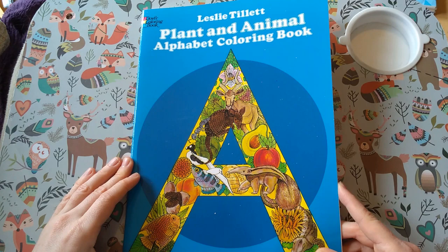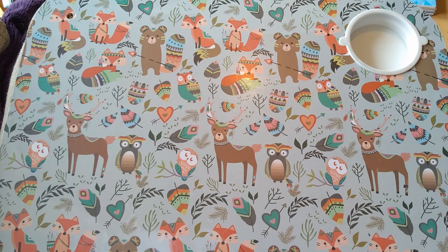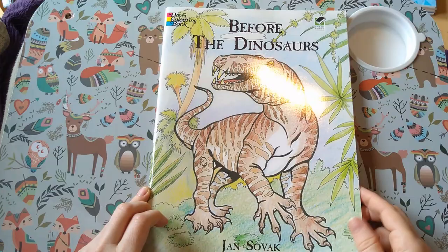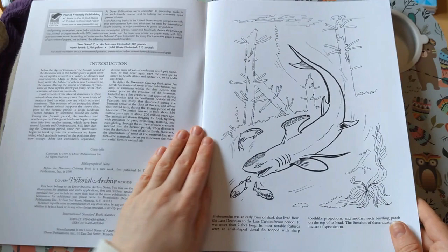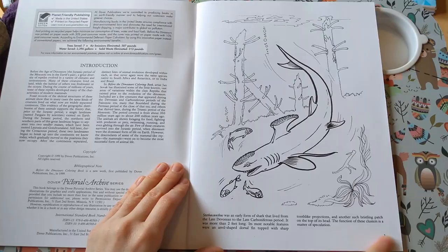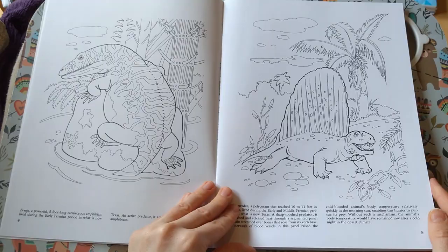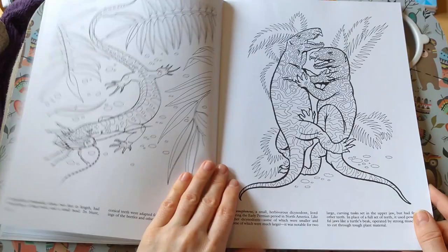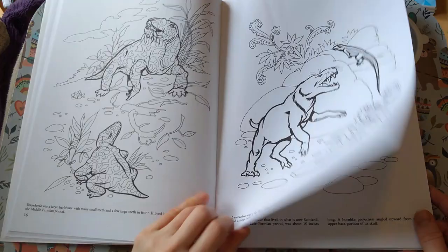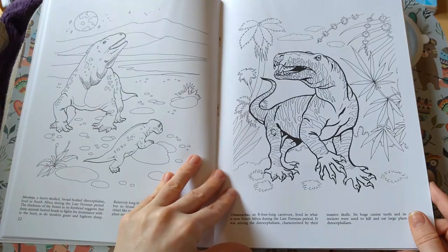Okay, then I've got quite a few by Jan Sovak. And these are all dinosaur books. So this one is Before the Dinosaurs. I hadn't noticed there was coloured pictures front and back, but there you go. So these give you information about whatever it is. So these are all prehistoric amphibians, fish and reptiles. Moss chops.